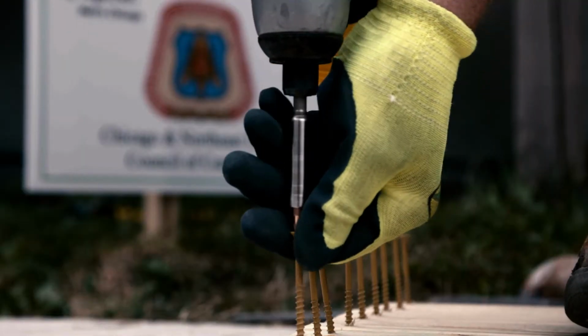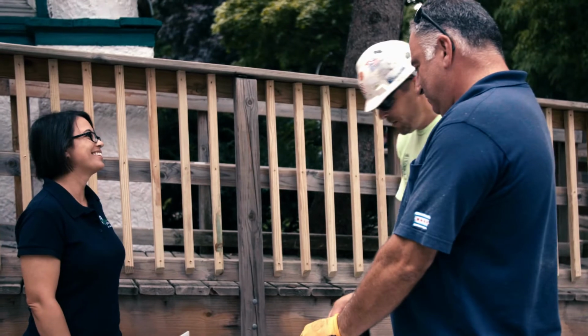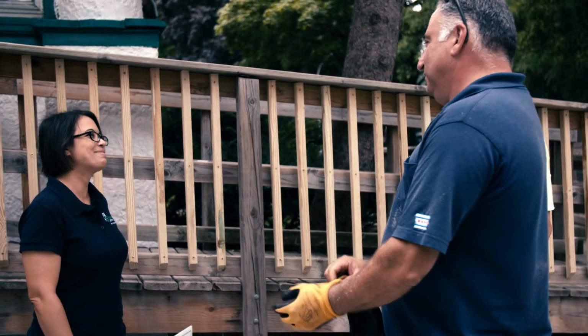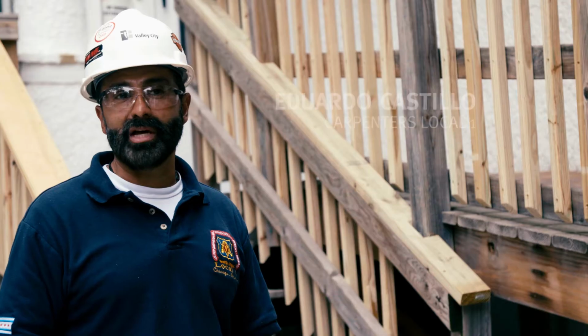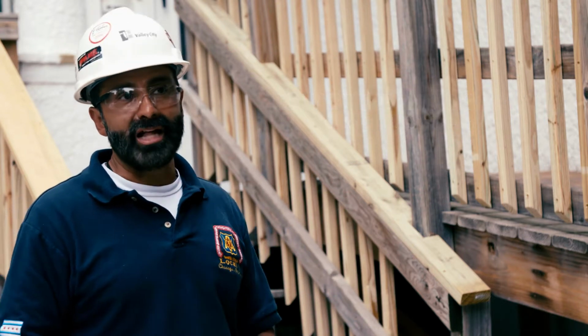In 1992, we repaired our first 8 homes as part of the National Rebuilding Day efforts, and the Carpenters Union were a partner from the beginning. Rebuilding Together supplied the materials. We just showed up with our tools. It's not only the carpenters, we have other trades and other people, college students.